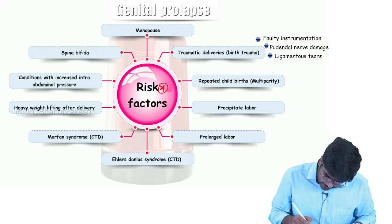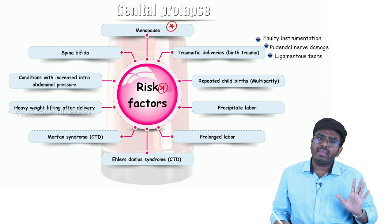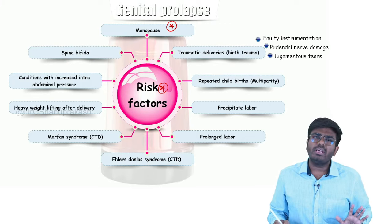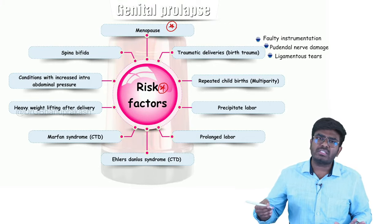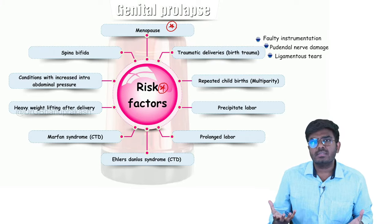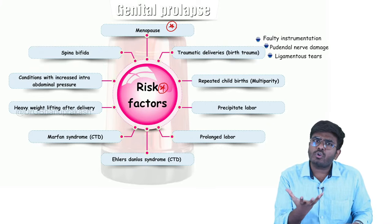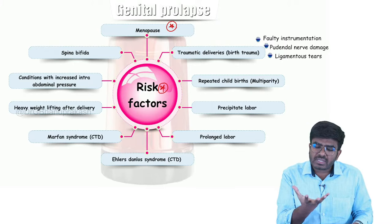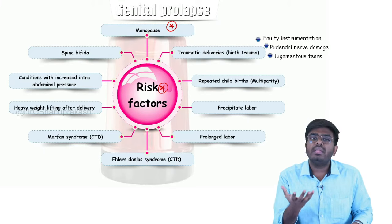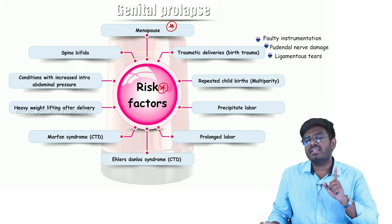Now the first risk factor, let's start from here. Menopause is considered a risk factor. Now why? Menopause means the female is getting into her 50s. Now she is 51, 52 or 53. Tell me, in a woman who is 50 or 52 or 55 years old, what happens to her muscle strength? What happens to her muscular tone? Muscular tone decreases. Automatically the tone of the pelvic diaphragm, the levator ani muscles, is also going to be decreased. So the pelvic diaphragm is weakened. Whenever the muscular support is weakened, it will lead to genital prolapse, to uterine prolapse. So menopause is considered a risk factor.